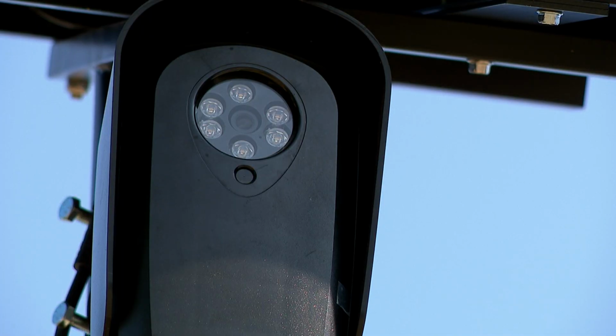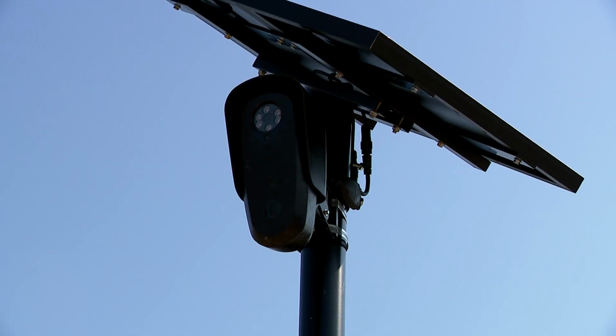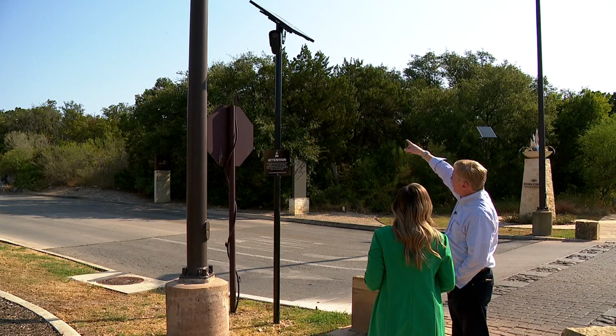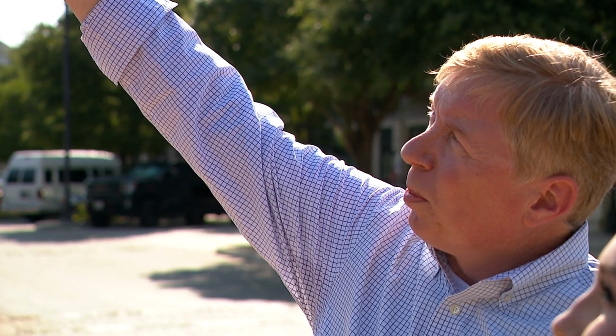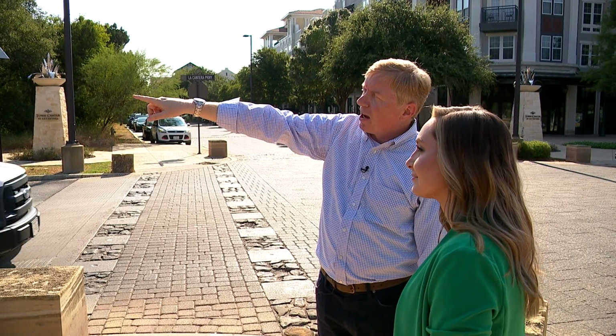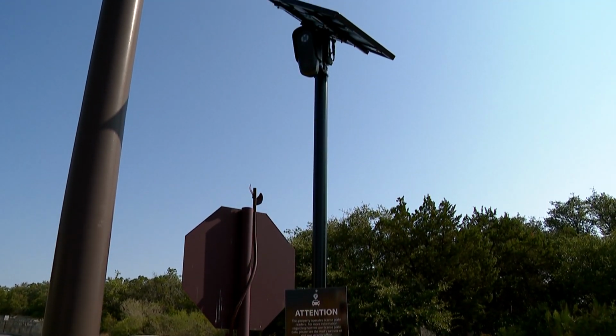So this is the license plate reader system. The Shops at La Cantera installed these Flock Safety cameras as part of a pilot program in July. You can see the camera that is fixed towards the entrance. It's powered by a solar panel on top. Senior General Manager Brian Schroeder says they're stationed at every entrance and exit. We've seen some successes, but it's really early in the program. We're still trying to learn the program and get really efficient with it.